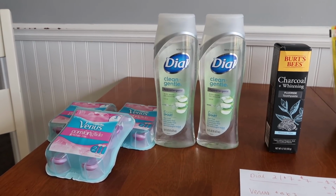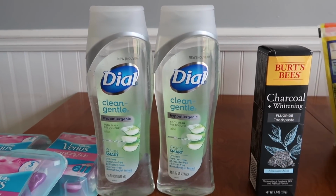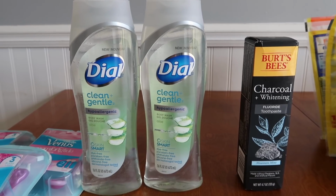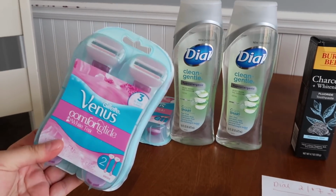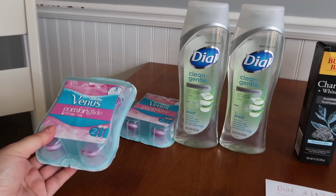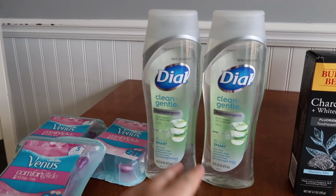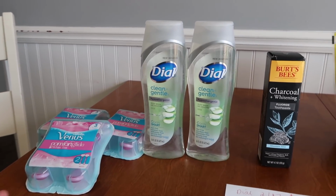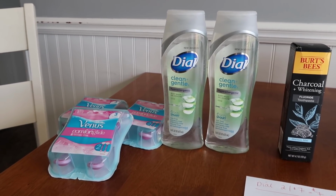8 for the paper booster, 5 for the digital booster, and then I got back $6 from IBOTTA, $1.50 back times 2 for the Dial, and then $3 back for the Burt's Bees charcoal, and then the $5 register reward for this. It didn't print, but I got it on my store card. They just credited me $5. And I also got back a bonus for this because I bought Dial a couple weeks back and I got 50 cents for buying it again. So after everything was said and done, this was free plus a $3.51 money maker.